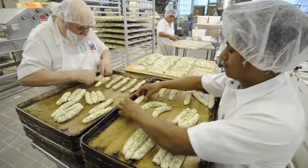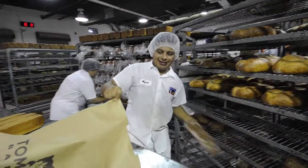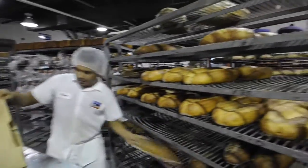After the breads are baked and cooled, they're manually packaged in an area where they can be sliced if required, and are loaded by hand into clear film bags printed in black with the Tomcat logo.